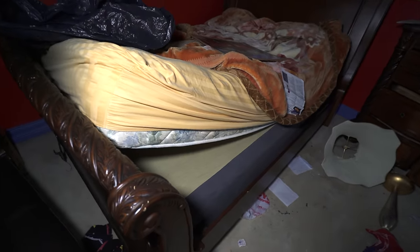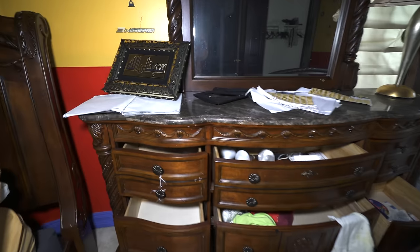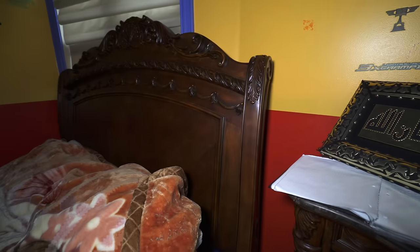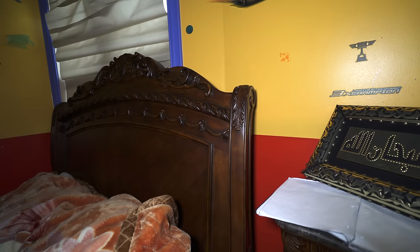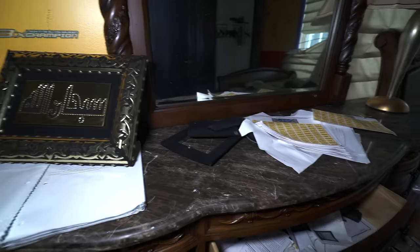Looks like pretty nice furniture. Not bad. I don't think this is all wood. Looks kind of cool, though. Look at all this stuff. Actually, the frame of the board, like the headboard and everything, it looks like wood and like a plastic mix. Look at this. Never seen anything like this before.